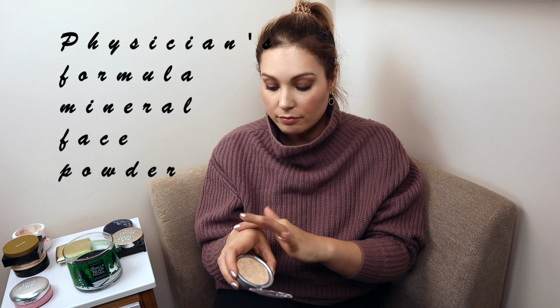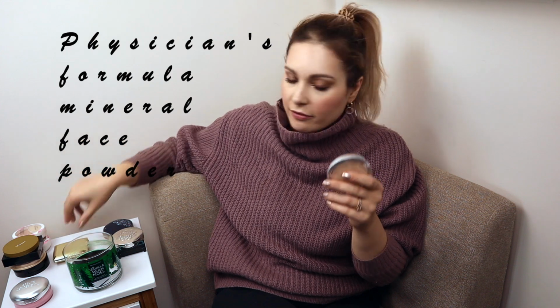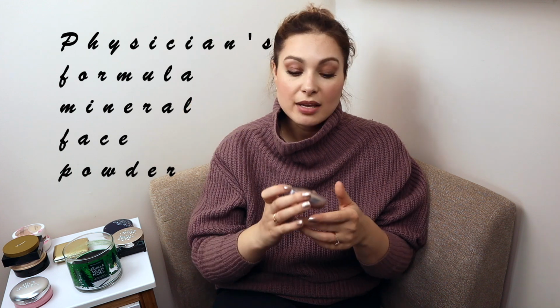It has some minimal coverage. It's like a light coverage powder foundation, and I do use it as a powder foundation. This is probably the second one. So this one and the Guerlain one, I use those as powder foundations. This is probably my most repurchased powder ever. I'm buying it all the time. It's the best out of the drugstore that I've ever tried. I really, really like it.